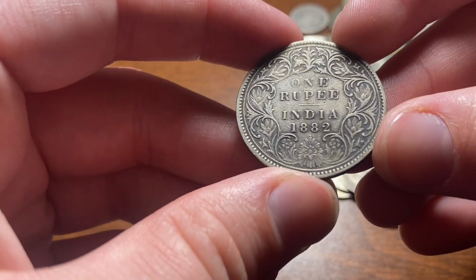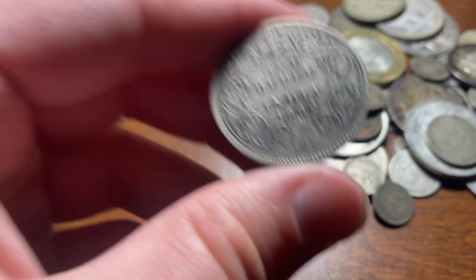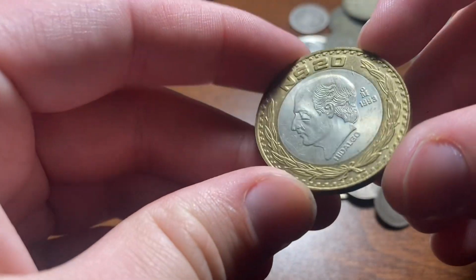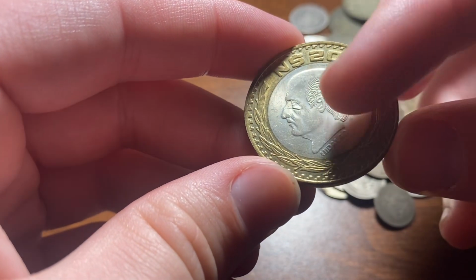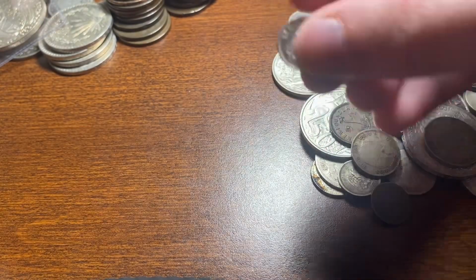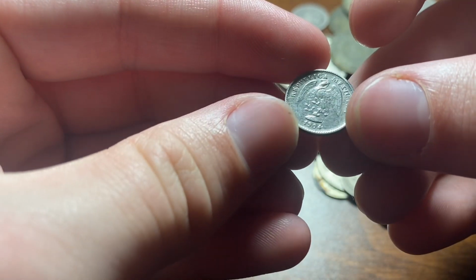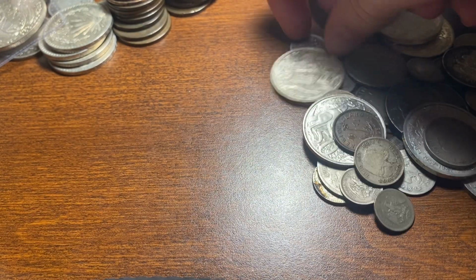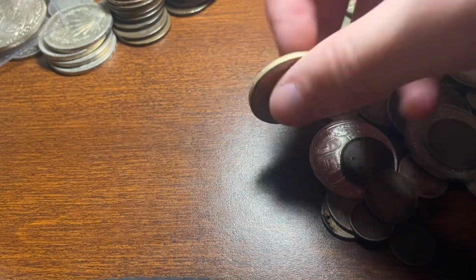We've got an 1882 British India 1 rupee, 91% silver from British India. Here we've got a silver, nice BU 1993, 20 new pesos. So the bimetallic coin, this is 92.5% silver in the middle. We've got a 5 centavos CN mint, which again, not sure what that is, 1904, 90% from Mexico. Then we've got 1897 Zacatecas 10 centavos.